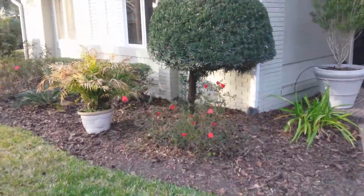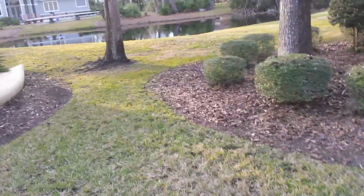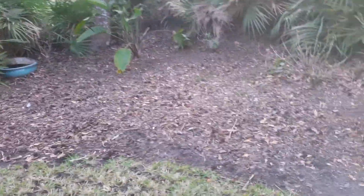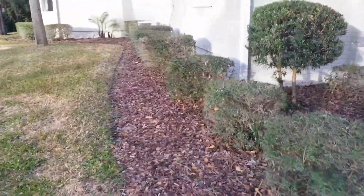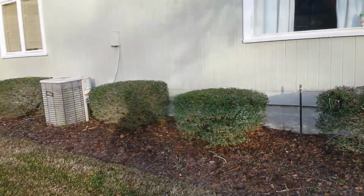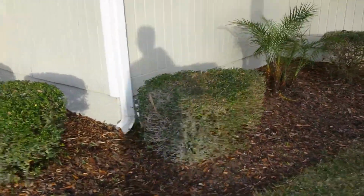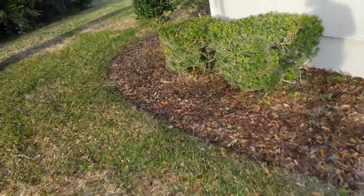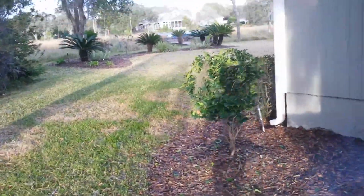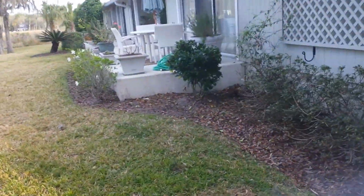And we raked out the beds here. Trimmed up the shrubs. Raked out the beds here. Got rid of all of the old leaves. Trimmed up all the hedges. Trimmed up the little tiny palms. And these hedges will need a fertilizer treatment. Raked up all the hedges. Raked up all the beds.